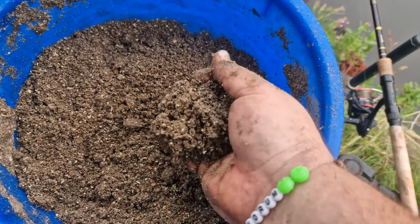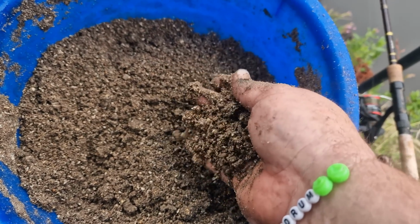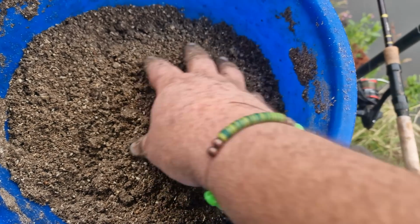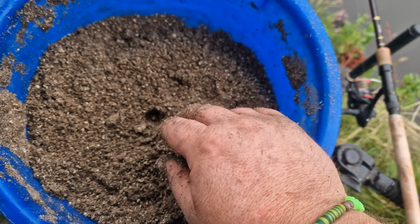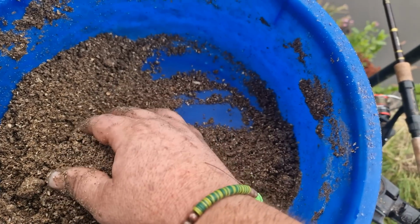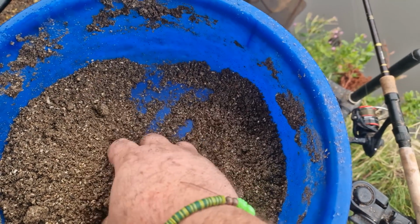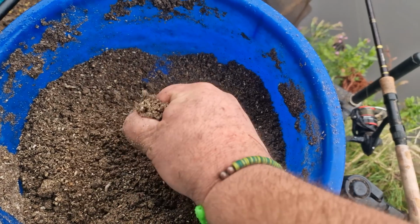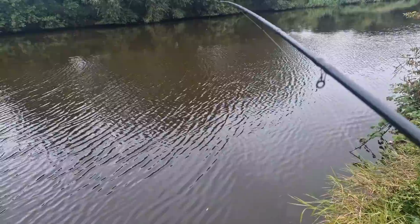When it comes to groundbait, I do get a few questions on the channel about how do you know when it's right, how do you mix it right? It's different on every session, and that's why I mix it on the bank so you can make it how you want it. But a couple of hard and fast rules I stick by: number one, it's ready when you can mix it around the bowl and the bowl is clean at the bottom and it's not sticking. When there's not a lot of it staying on your hands, and if you make it into a ball like that, it breaks back up into groundbait again.